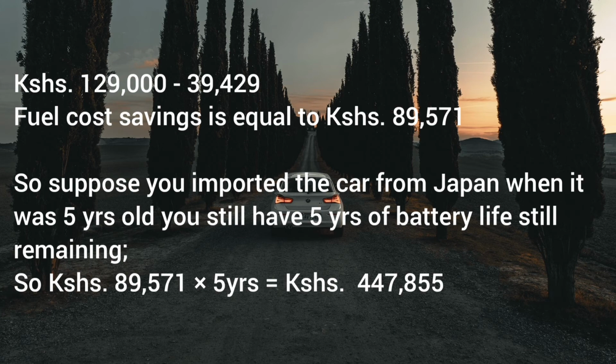So if you imported this car from Japan when it was maybe 5 years old, you still have 5 years of battery life remaining. If every year you save the fuel costs amounting to that 89,571 shillings, after the 5 years you will have saved 447,855 shillings. So these savings will not match up to the cost of replacing the batteries. So now you clearly see that to get the most savings out of an electric car, it really needs to either be brand new or maybe 2 or 3 years old.